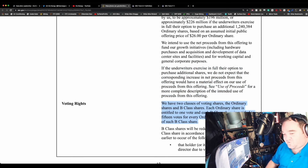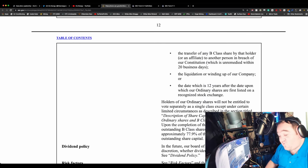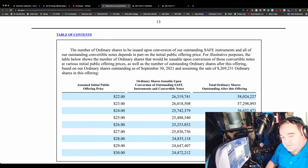We have two classes of voting shares, the ordinary shares. So they're basically saying, again, they've got those voting shares so nobody can get voted off their own board of directors, which is what all these new companies are doing. But this is not a SPAC. This is actually a company going public here.